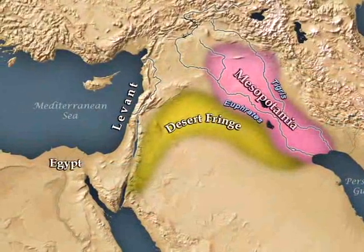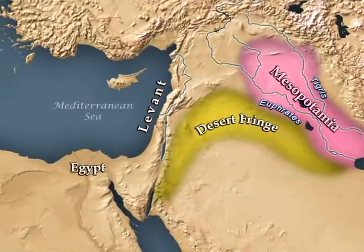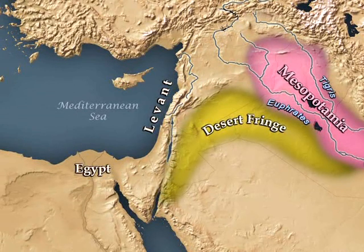The coastal zone of the eastern Mediterranean that forms the western edge of the Fertile Crescent is called the Levant. It comprises the modern countries of Israel and Lebanon and the western parts of Syria.